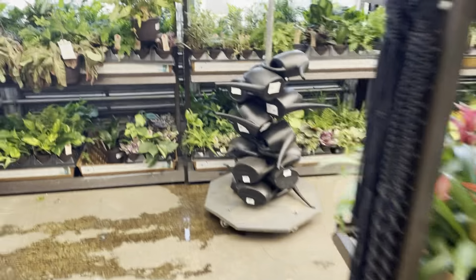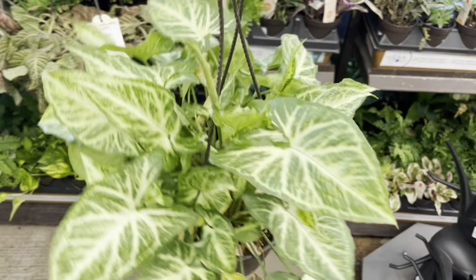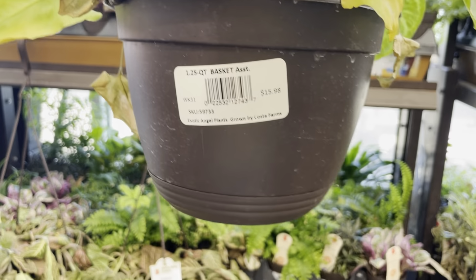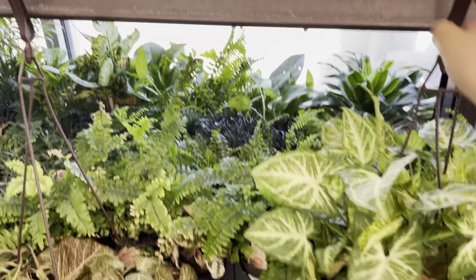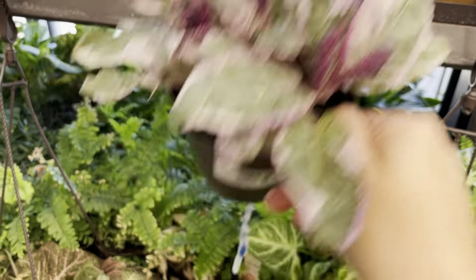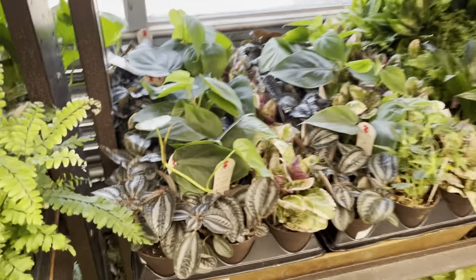And then they had some really thirsty plants over here, so good thing they were watering. This syngonium hanging basket looked nice. It had a few dead leaves, but if you just gave it a good trim, it would look really beautiful, and it's overall pretty healthy. It was $15.98. I believe they were about to water it, so I wanted to put it back quickly. They had cute purple waffle. I think those are the variegated ones. Yeah, variegated purple waffle in the little wick and grow pots, and this one is kind of cool.